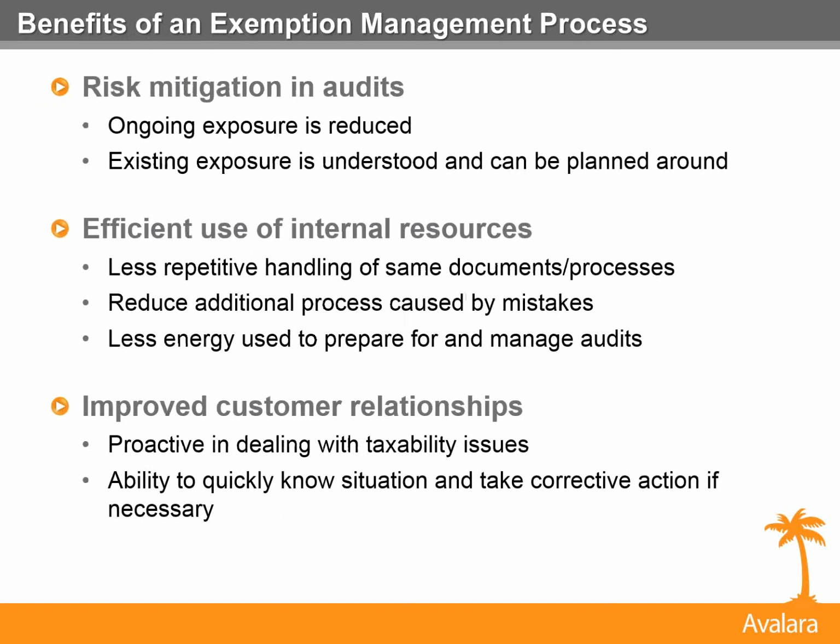So what are the benefits of having an exemption certificate management process? Well, it reduces your risk of audits, assessments, and your ongoing exposure. You've got an efficient use of your internal resources. It's less competitive. You're not going out and asking for the same thing over and over again. You're reducing the amount of time that your folks are doing administrative work. And you're actually spending less time getting ready for these audits as well. You're improving your customer relationships. You're being proactive in dealing with taxability issues as well.